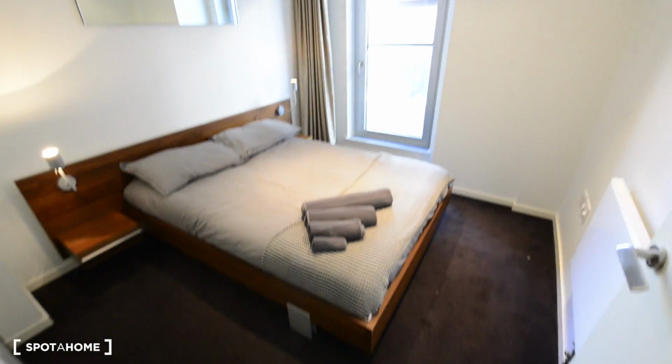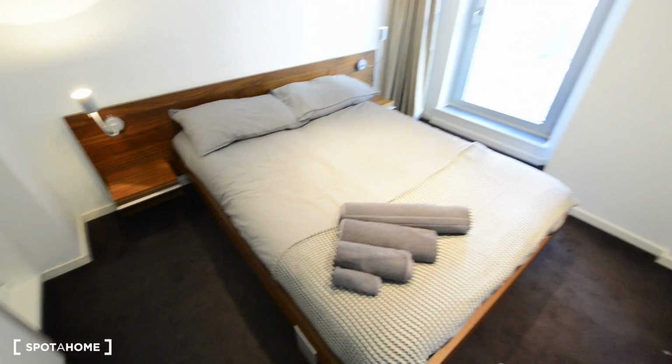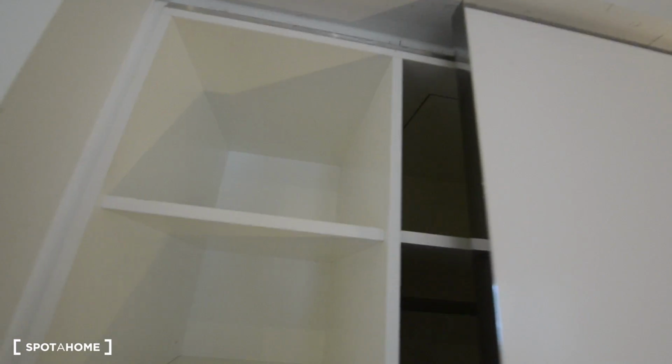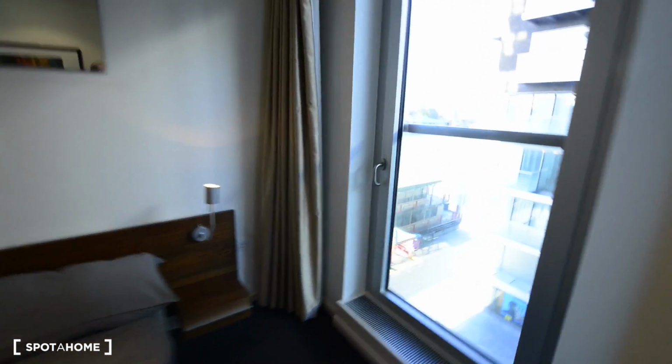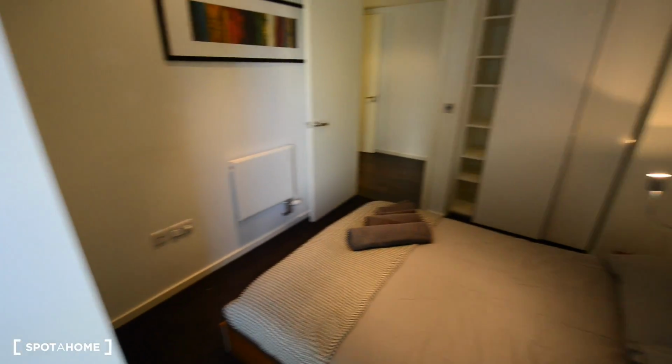So we have 2 more bedrooms here. This is one of them. Again, we have carpet floor, the radiators. So that's the double bed. We have 2 side tables as well. Here is the wardrobe. Slightly smaller, but it's still quite big, with many drawers and storage space. Here the views to Baltimore Wharf, to the square. It's a lovely bedroom. Everything has a wooden finish and looks really nice.